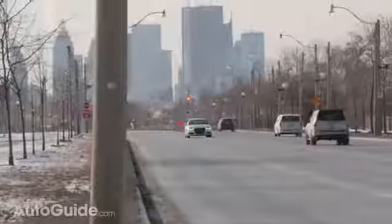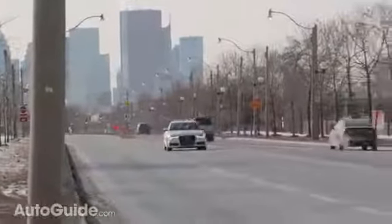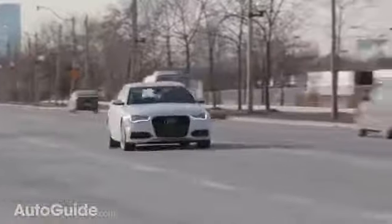With all of that torque, it has great pull off the line. Still, it's not quite as satisfying to drive as the gasoline supercharged V6, which, by the way, costs $2,400 less to buy and is actually faster to 60 miles an hour, doing it in just 5.3 seconds.